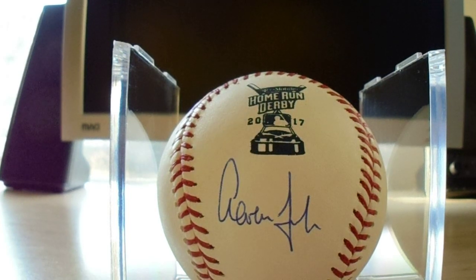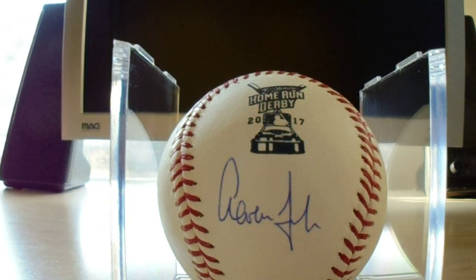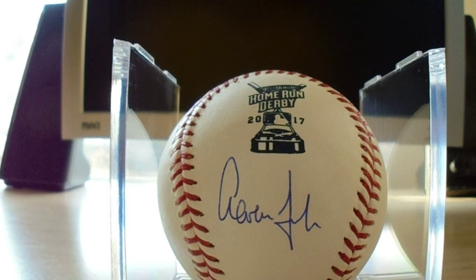It's authenticated by MLB and Fanatics. So that would be my big purchase. I believe he was a rookie, first rookie to win the Home Run Derby that year. So that was pretty sweet.